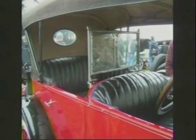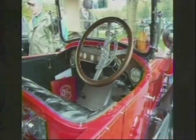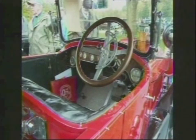But the interior, the way they replicate it, that can't be the original stuff probably, but they certainly did a good job making it look like it. Right-hand drive.